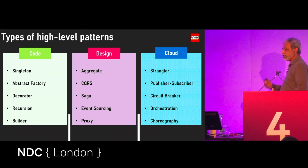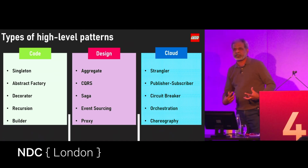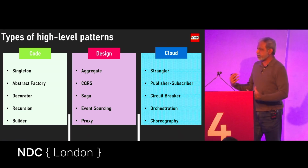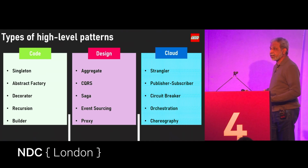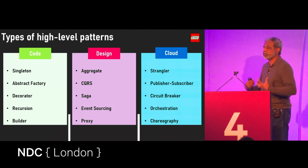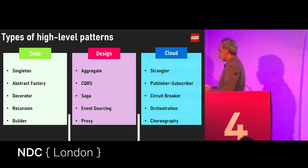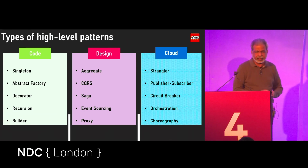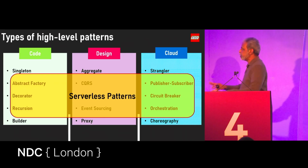Orchestration versus choreography is always the debate. What do we use, orchestration or choreography? It's like the typical fight between REST and GraphQL and this and that. Then there is the circuit breaker, a classic pattern with thousands of different types of implementation, so you choose what is the best one for you. So this is the way I see the classification. But serverless now cross-cuts all these areas.